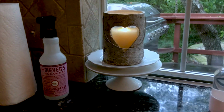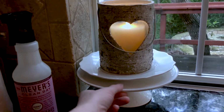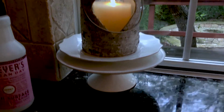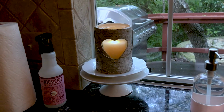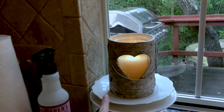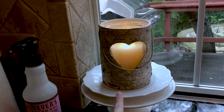So that is another one of the Magnolia cake stands. I feel like it's so pretty. It has this little hobnail detail on the edge and on the bottom. I love that it's just classic white, and I love that it allowed me to add height over to this corner. So on top of it, I just have one of our regular everyday dinner plates.